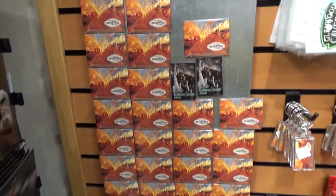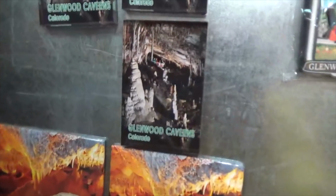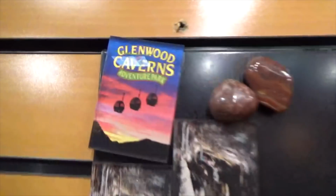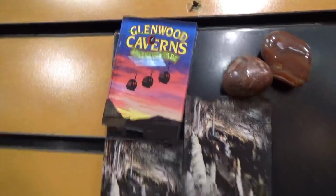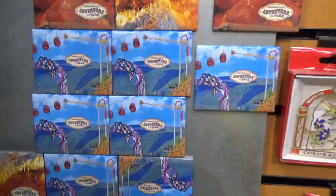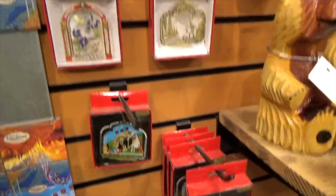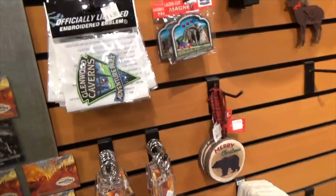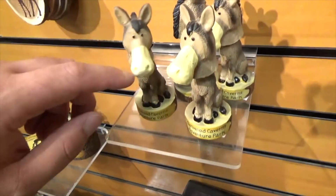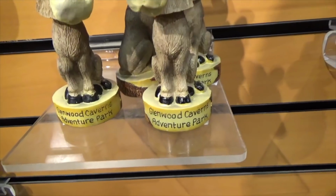All right, it's merchandise time here at Glenwood Caverns. We got some different magnets here. We got the Caverns ones. I mean, they're known for caverns, so that would make sense. Kind of like this guy, where like the little trolley right up there, the gondola. Then you've got the one with the gondola, the roller coaster, and the terrifying swing ride. Christmas ornaments and patches for your pet's jacket. Oh my god, these are little adorable bobblehead things that say Glenwood Caverns on them. That's awesome, I like that.